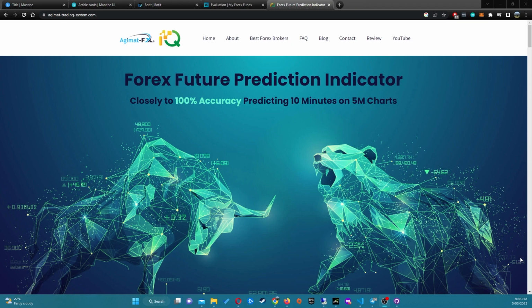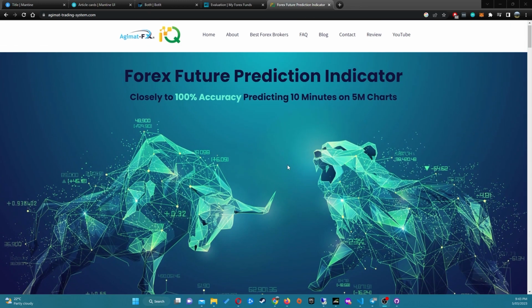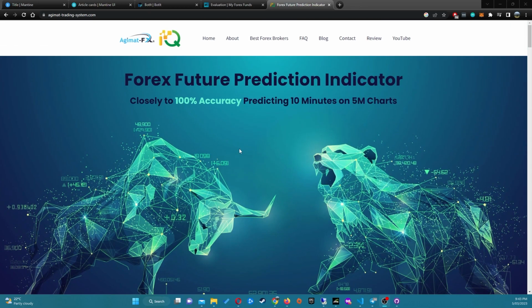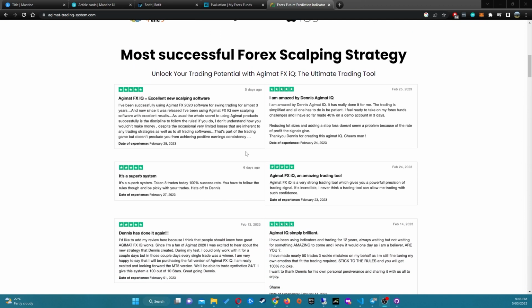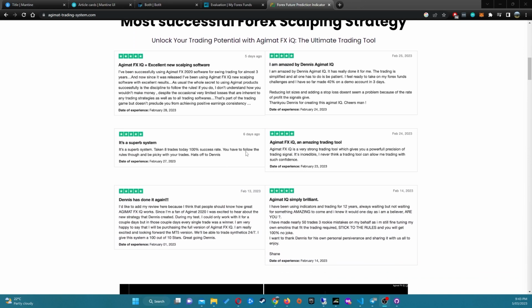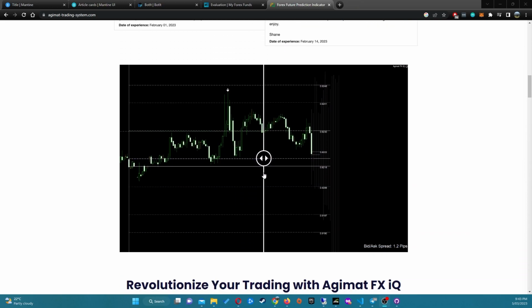It has been out for a bit over a month. It uses neural networks to predict 10 minutes into the future on 5-minute charts. So it's a scalping strategy. This is the website here, agimattradingsystem.com. Most successful scalping strategy. There's lots of good reviews there already. I haven't read them yet.